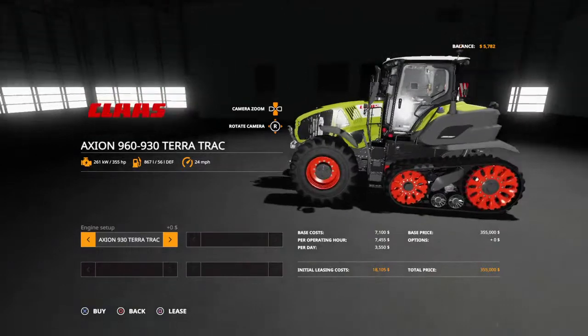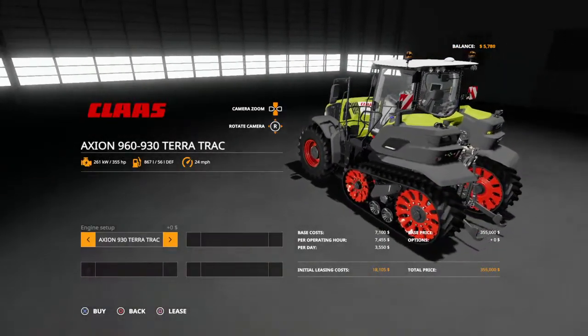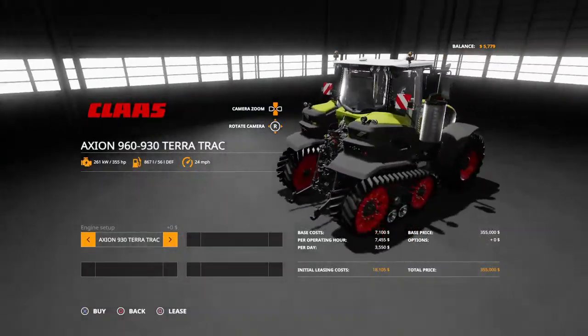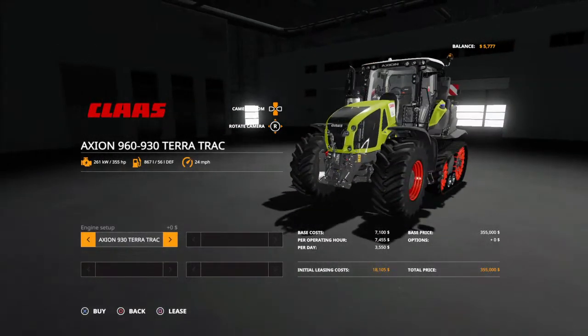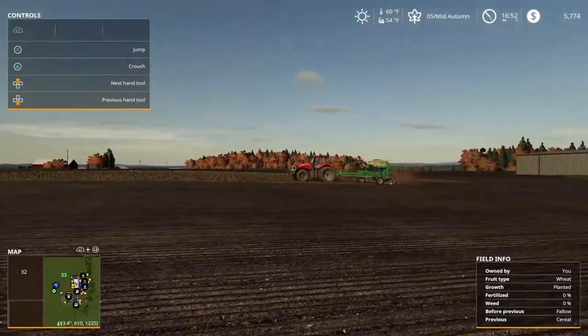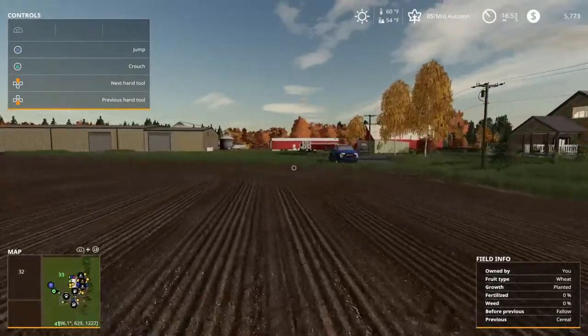This is the Claas Axion 930 Terra Track. I really like this tractor. I use it for planting. I leased it for a few days to do planting. I really liked it, so I think this will definitely replace the Case. We gotta wait for the days to be done, you know.